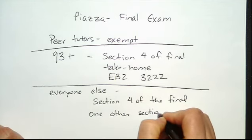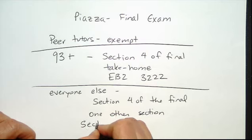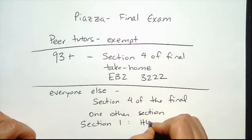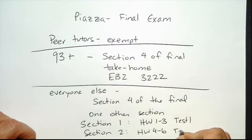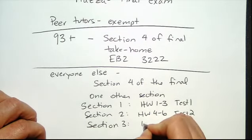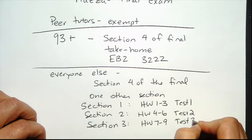As we've talked about several times in class, we'll have 3 other sections that correspond to each of the sections that we've had tests on. Homeworks 1 to 3 were on test 1, and section 2 was on homeworks 4 to 6. And section 3 was on homeworks 7 to 9 and corresponds to test 3.